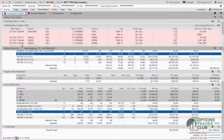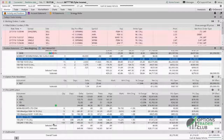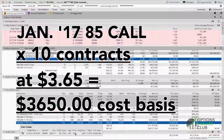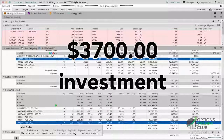This is where I can monitor my positions. These are all the LEAPS letter trades. I have a couple different ones on. The one we're talking about now is on Win, and right here the January 85 calls. These were purchased on January 14th, 2016 at 10:24 a.m., and I purchased 10 of them at $3.65 a contract. That results in a $3,650 cost basis. So to round up for simple math and to factor in a few dollars in commissions, we'll say $3,700 was the entry cost into this particular trade.